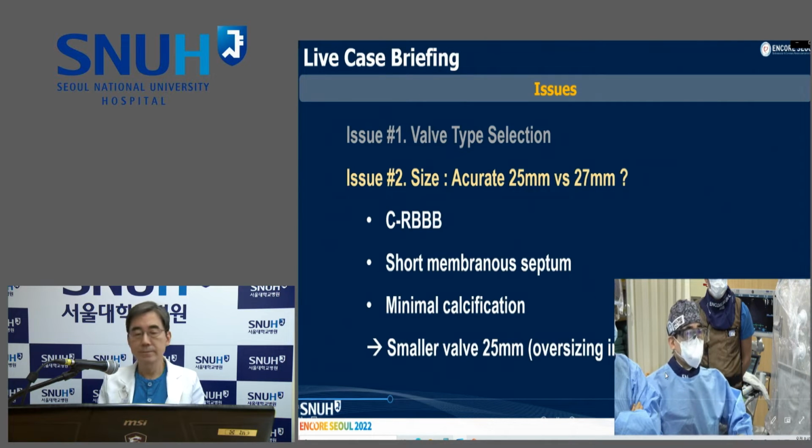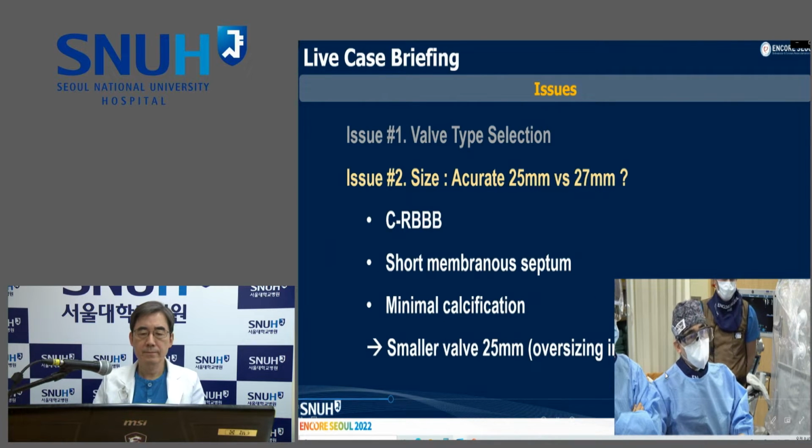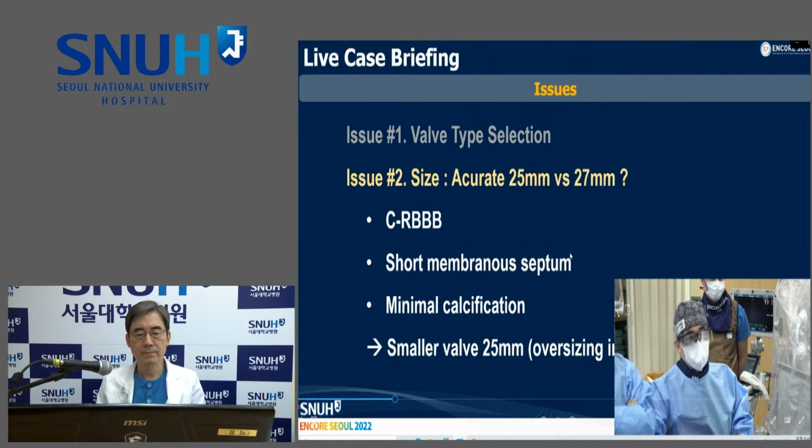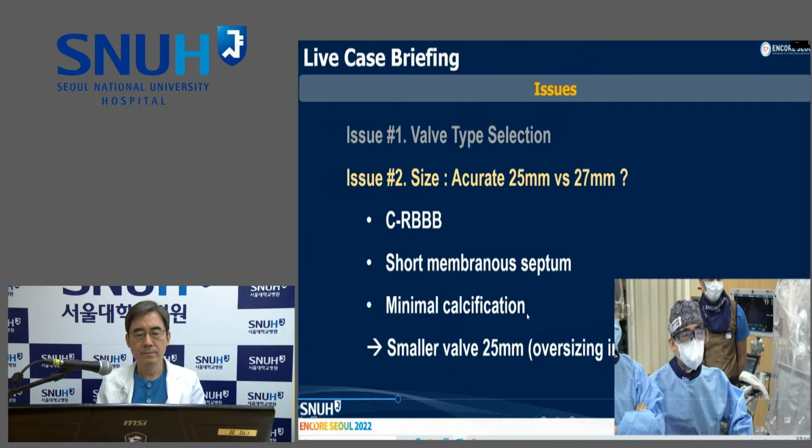In terms of the second issue, what size for this patient? Smaller valve 25 versus larger valve 27. She has complete RBBB and a short membranous septum, suggesting a higher chance of complete AV block. We considered the small 25 valve, but leakage is a problem with a small valve. In this case, calcification is minimal, so the leakage chance is less than usual. Thus I chose the smaller valve 25 with an oversize index of 10%.